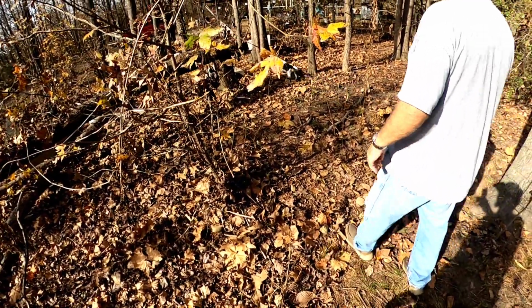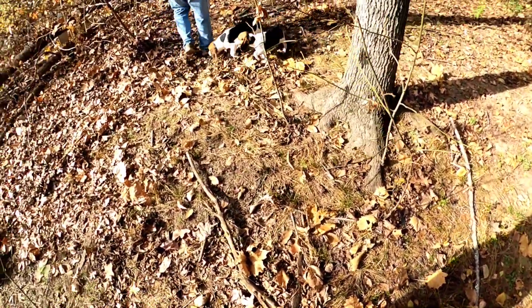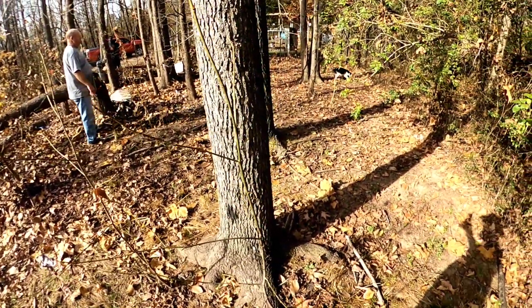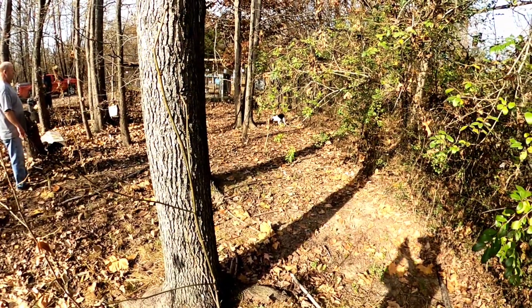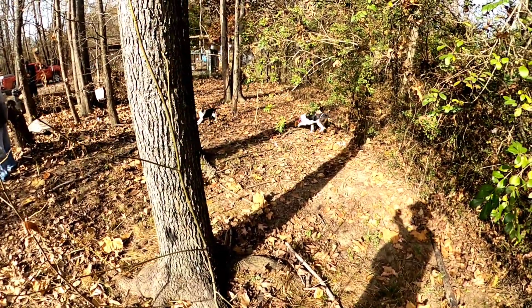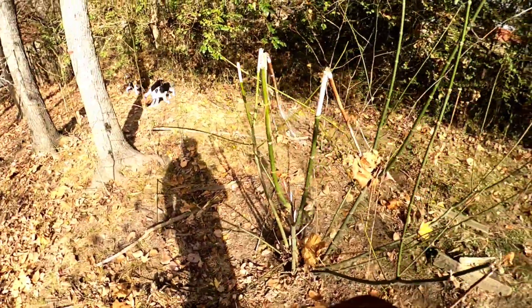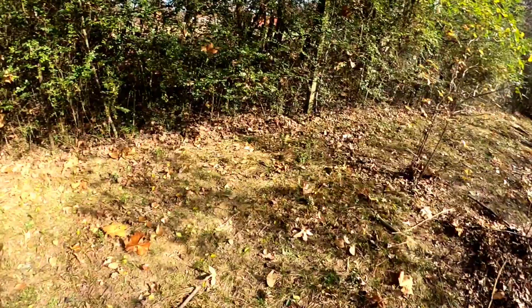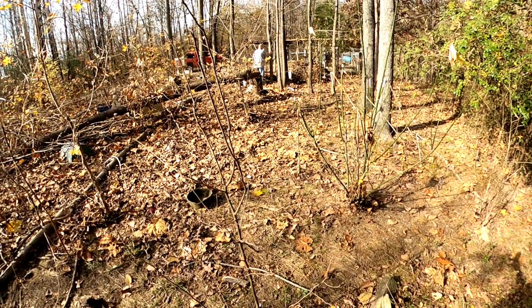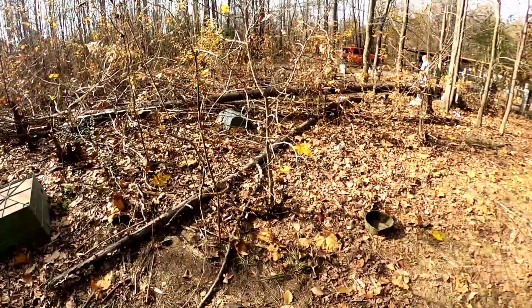I'm crazy about that little dog. Got a little hug there. There you go. I can't cut him off. There you go, the little puppy seen him.